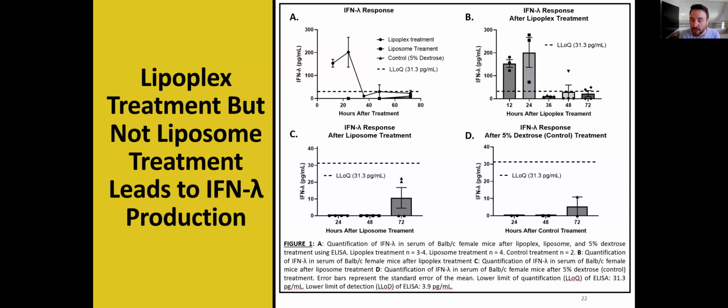Once it's cleared, the interferon lambda comes back down. So this aligns really well with its role as a first line defender or a resolving interferon, because if you had a full-blown reaction, you'd expect a steady level of this inflammatory cytokine, but instead you just see a quick blip of the interferon lambda and it goes back down. These other panels show that the liposome, non-nucleic acid treatment, and the dextrose treatment do not produce a detectable level of interferon lambda, showing that it is in fact the nucleic acid portion of the lipoplex that is triggering an antiviral interferon lambda response.